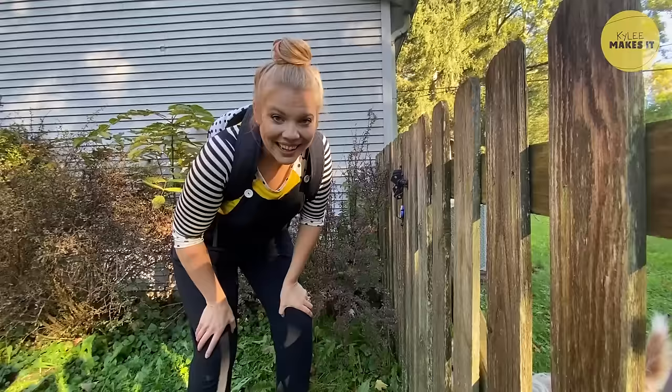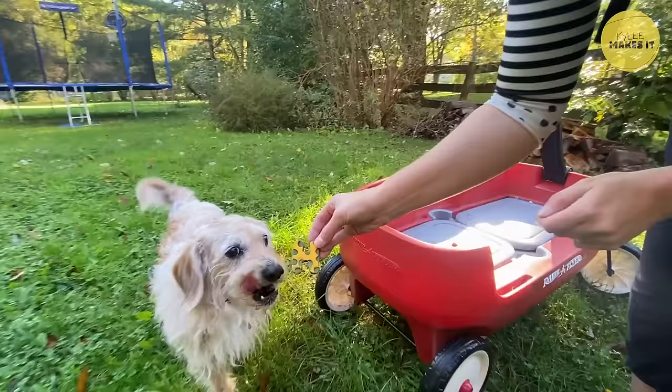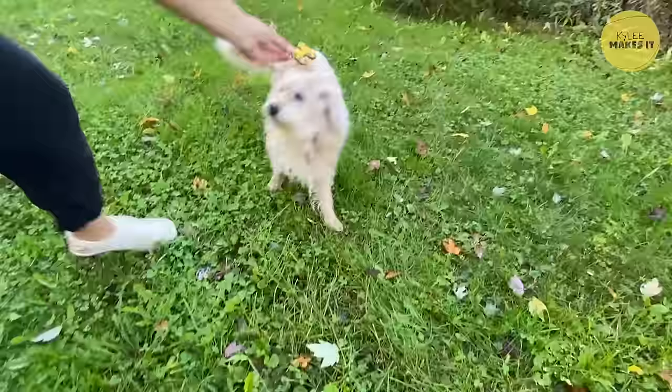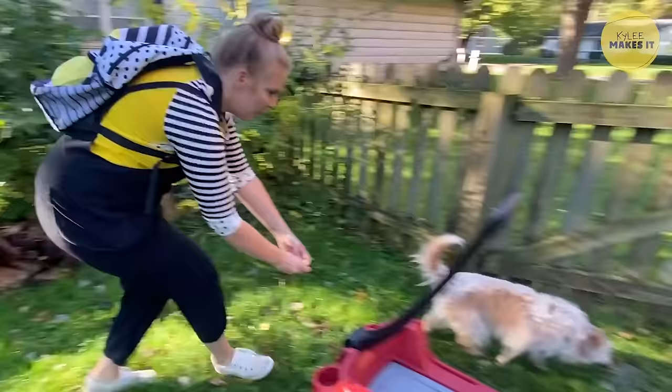I see hash brown is the sound that goes with the letter H, which is our next letter. Hi, hash brown. We're playing the alphabet game. Here, I need to put this on you. Oh, man. No one else was this complicated. Okay. H. H for hash brown.